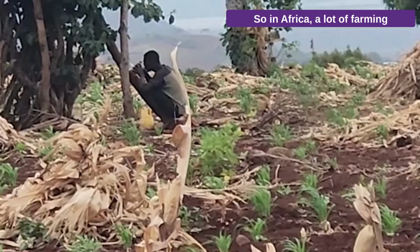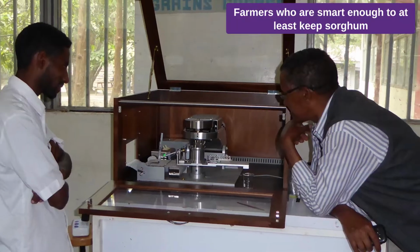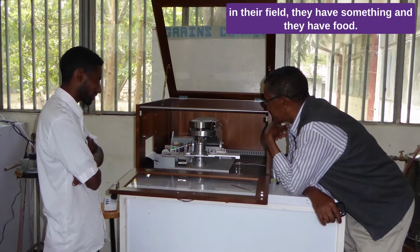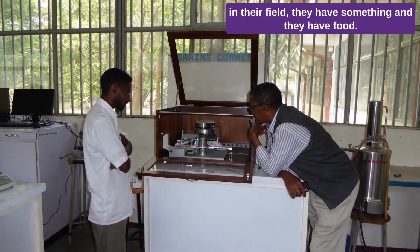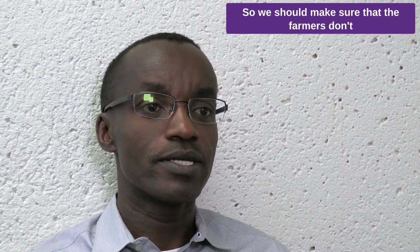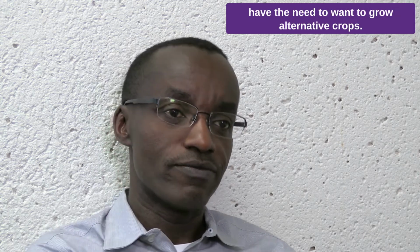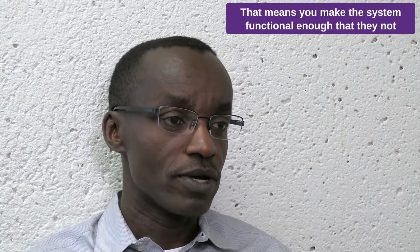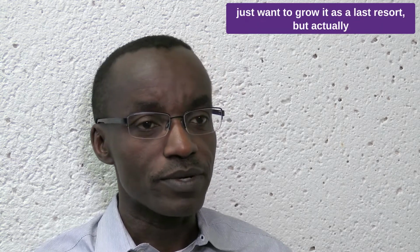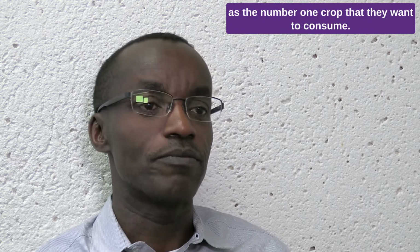So in Africa, a lot of farming is really fragmented and subsistence based. Farmers who are smart enough to at least keep sorghum in their fields, they harvest something and they have food. So that is an important lesson. We should make sure that the farmers don't feel the need to grow alternative crops. That means you make the sorghum functional enough that they not just grow it as a last resort, but actually as the number one crop that they want to consume.